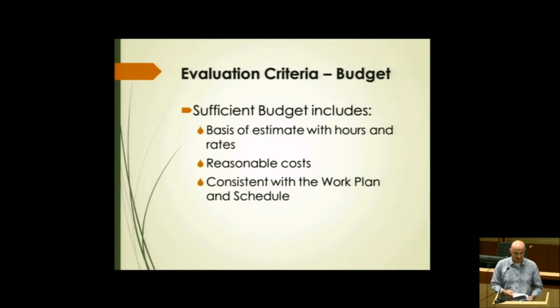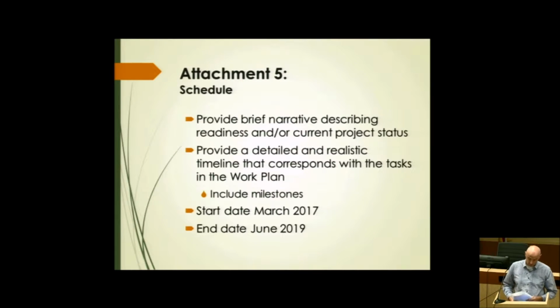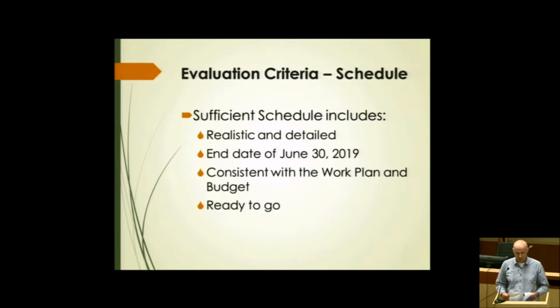So the next attachment is going to be attachment 5, which is going to be the schedule. For the schedule attachment, the applicant is supposed to provide a brief narrative explaining the readiness and/or project status. In addition, the applicant should provide a detailed and realistic timeline that includes important milestones and also corresponds to the tasks in the work plan. Start dates should assume a date no earlier than March 2017, and the project should end no later than June 2019. To evaluate the schedule, attachment 5, technical reviewers will be asking 3 questions.